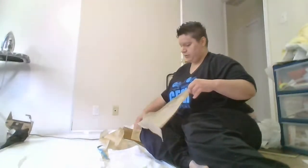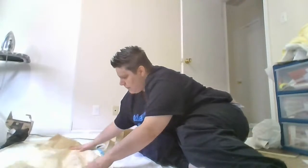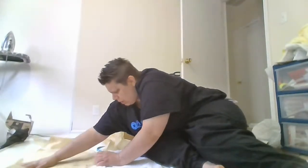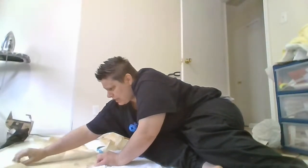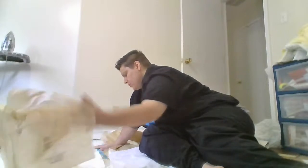Of course, this is not a straight sheet. It's not on the straight selvage. It's messed up. But I just need to see if width-wise this is going to work. Otherwise, I'm going to change up how I'm doing this. Yes, I'm doing it backwards. Please work. No, it doesn't. Almost, but not quite.